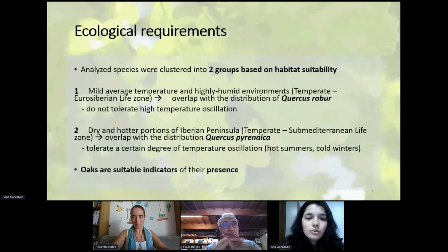So we are able to group them into two groups based on habitat suitability. All of these species, regardless of this grouping, occur in areas in the Iberian Peninsula where temperatures are mild in comparison to the Iberian average, and annual precipitation is also much higher than the average of the Iberian Peninsula. So the first group occurs mainly in northern and the coastal areas of the peninsula, and they occur in areas with very mild average temperature and highly humid environments.